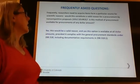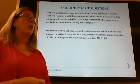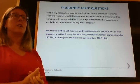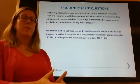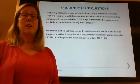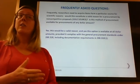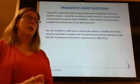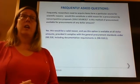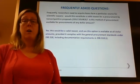The first frequently asked question is related to when a scientist will say, I need to go with this vendor for scientific reasons. Is that valid for sole source, and is it valid at every dollar amount? The answer is yes, it is valid as a sole source justification, and it's for any dollar amount. So that's very, very helpful.